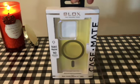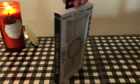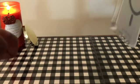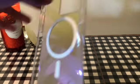And the last thing I got was from Amazon, I got this casemate. It's kind of hard to tell on camera, but it kind of has like that rainbow effect. And I will be opening it with you guys. Alright, so it just comes with this case, and I love it.